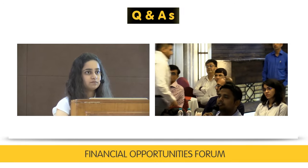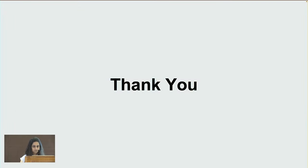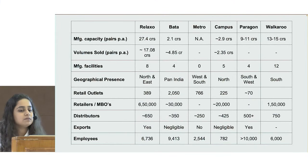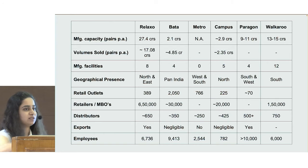Yeah, hi. Can you go to that KPI slide of manufacturing? Give me a sec. This one, right? So I was wondering, in case of Bata, how come volume sold is more than the manufacturing capacity? Do they take it from somebody else as well? So 50% is in-house, 50% is outsourced. Okay, all right. Which is why it's almost double.